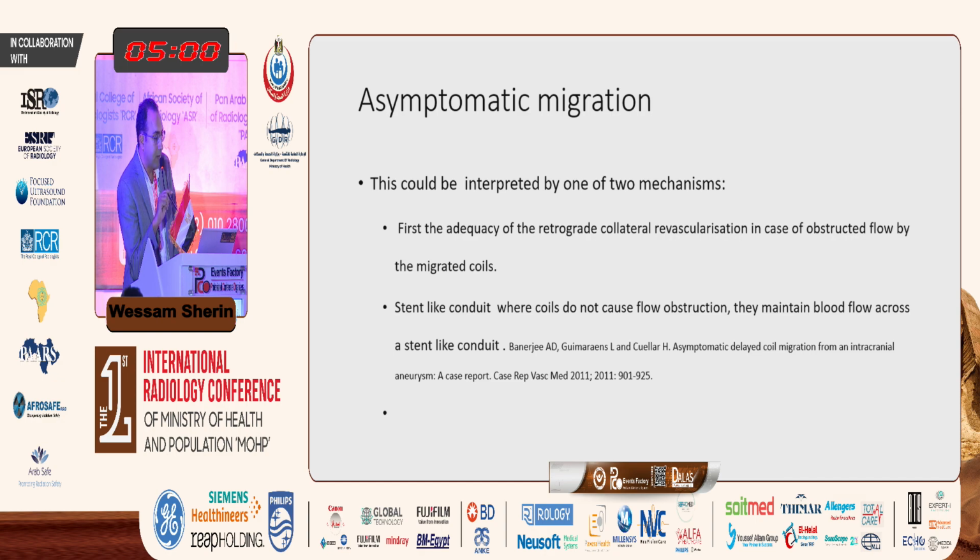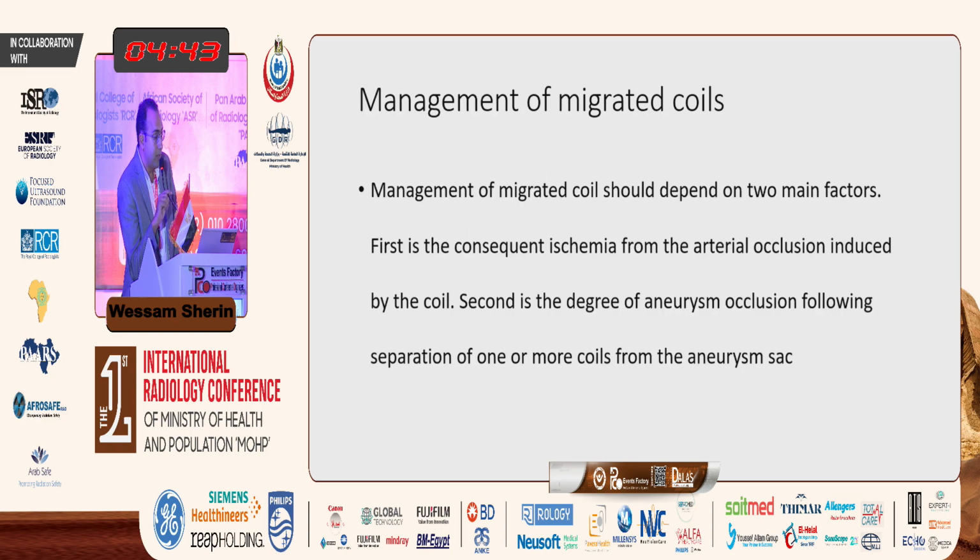About asymptomatic migration, this could be interpreted by two mechanisms. The first one is the retrograde collateral revascularization in cases of obstructed flow by the migrated coils. And the second mechanism is that the coils act as a stent-like conduit. What is the management of migrated coils? As I said, almost all the cases are asymptomatic. The management depends on two main factors. The first factor is the occurrence of ischemia. The second factor is the degree of aneurysm occlusion following separation of one or more coils from the aneurysmal sac.